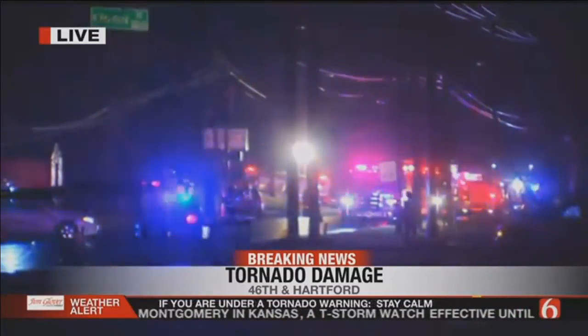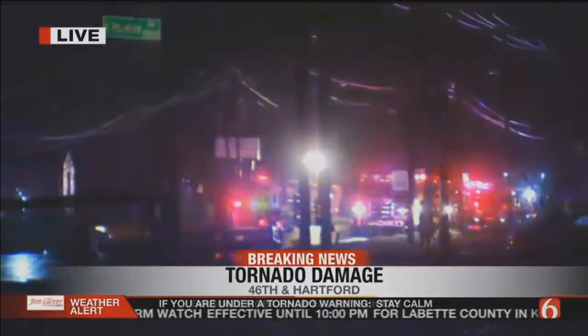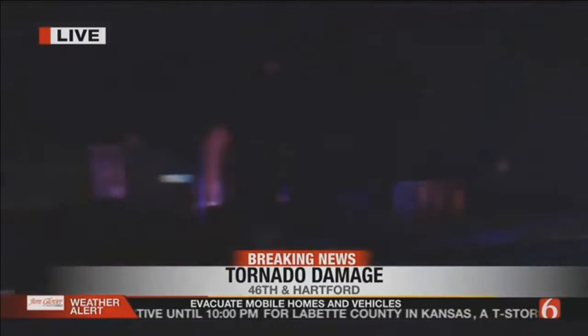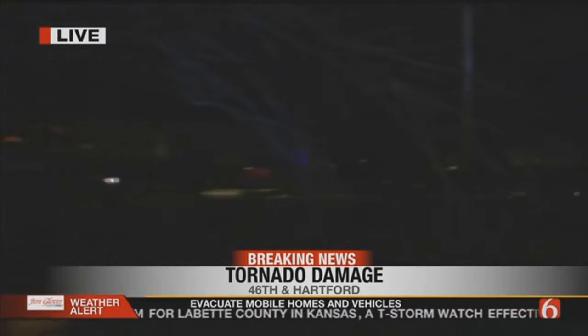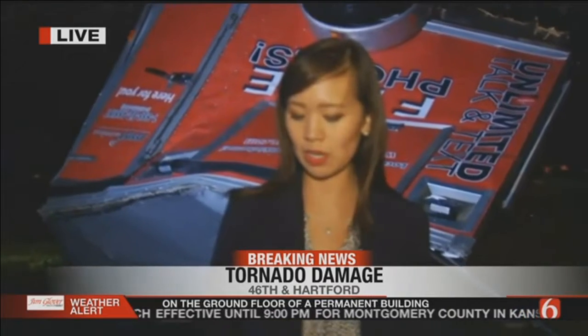Several people tell me the roofs of their houses blew completely off. The church that they go to right here on this corner is very damaged. It's nearly devastated. Many people say they are members here. They're devastated to see it this way. AEP is on the scene. They did get here early on in the evening, so they'll start taking care of the most dangerous areas first. For now, reporting live in North Tulsa, I'm Annie Chang.